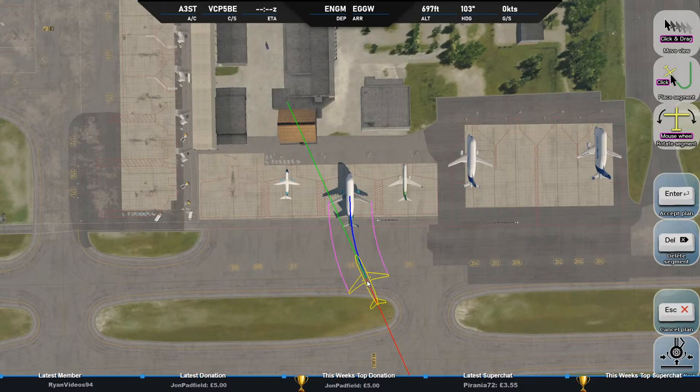Alpaca 5 Bravo Echo, what direction do you want us to face? Alpaca 5 Bravo Echo, are you able to push straight? Affirm, Alpaca 5 Bravo Echo. That's perfect, because there's going to be more of you, so push straight.